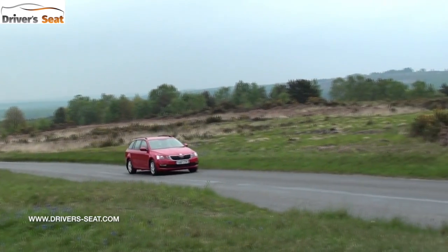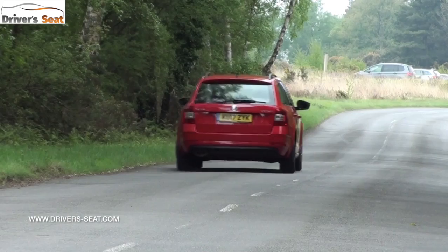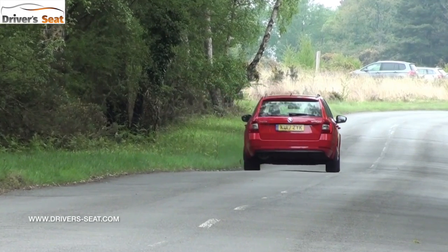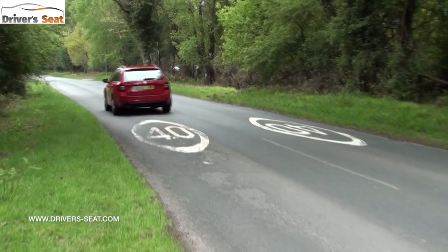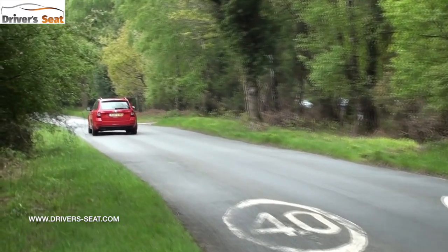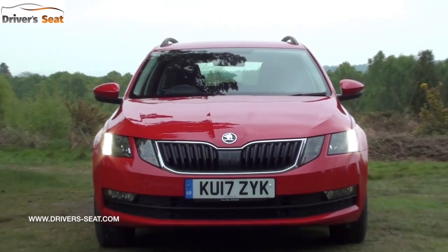The diesel's also impressively refined. It's pretty clatter-free. There's a little bit of vibration that comes through into the cabin, but not too much noise. There is a little bit of wind noise at motorway speeds, and you do hear the suspension, especially at the rear, over most bumps, but it's not too loud. However, it is there.